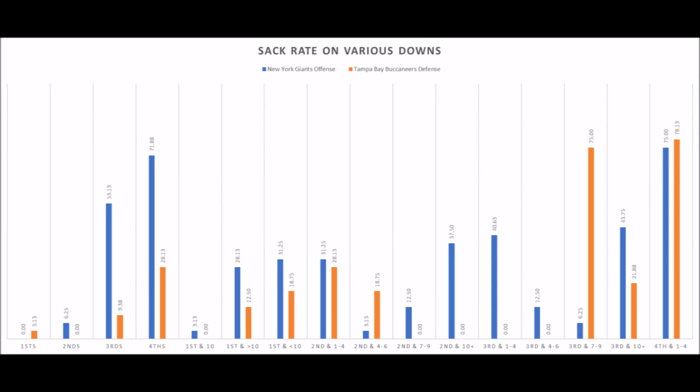This could be the first game where Eli doesn't have as much pressure as he's been having. I could be wrong. Noah Spence could go off and have a crazy game, but looking at things right now, this might be the best situation for the Giants offense to actually get going and put up points, because of the weaknesses of the Buccaneers defense when it comes to getting sacks.